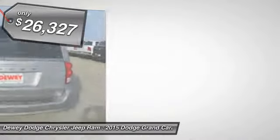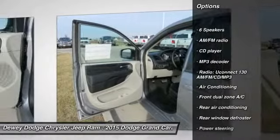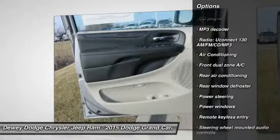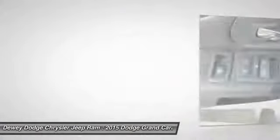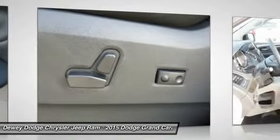Here are some of this vehicle's great options: traction control, dual airbags, power steering, air conditioning, front, four-wheel disc brakes, electronic stability control, power windows, trip computer, rear window defroster, CD player.